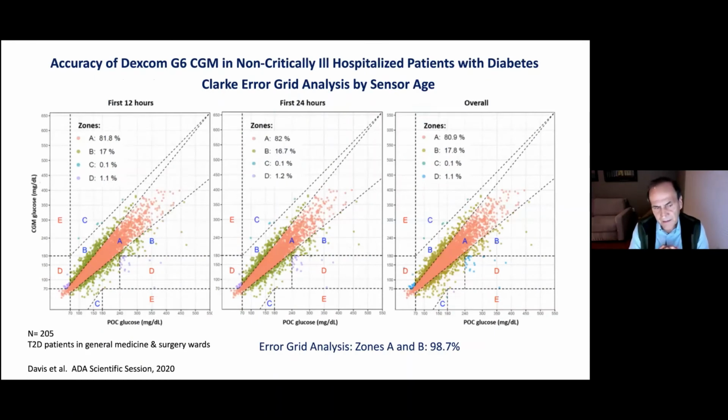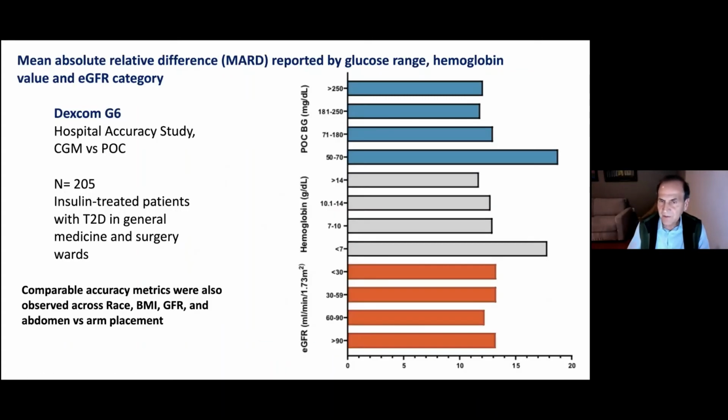And in the paper that we presented at the ADA last year, which is under review in Diabetes Care, you have the use of the Dexcom G6 CGM. Overall, the Clarke error grid A and B is somewhere around 98.5, 98.7%. Then we asked, what happened during the first 12 hours versus the first 24 hours? To the left is the relationship between the point of care testing and the CGM readings, where you see it's also 98.5% during the first 12 hours, and the same during the first 24 hours of the hospital stay. So, excellent correlation with point of care testing.